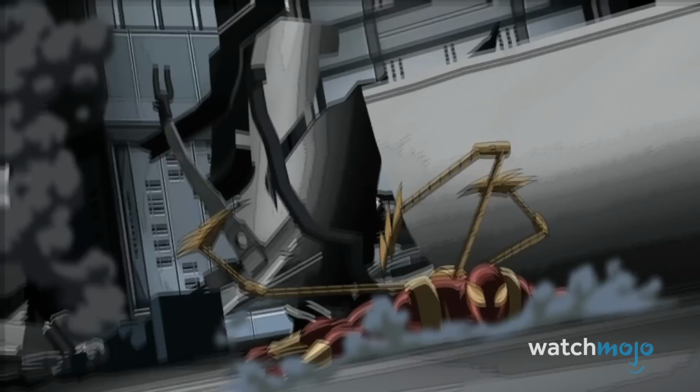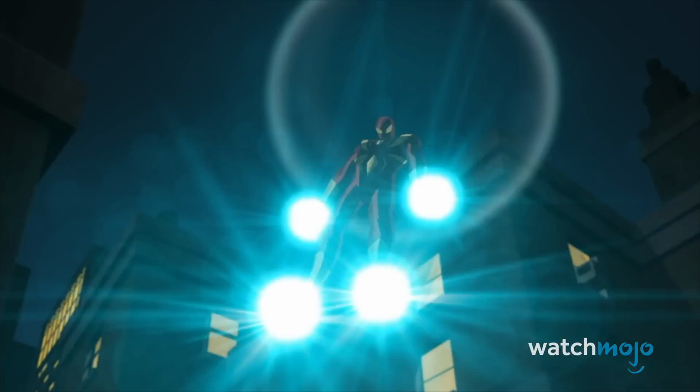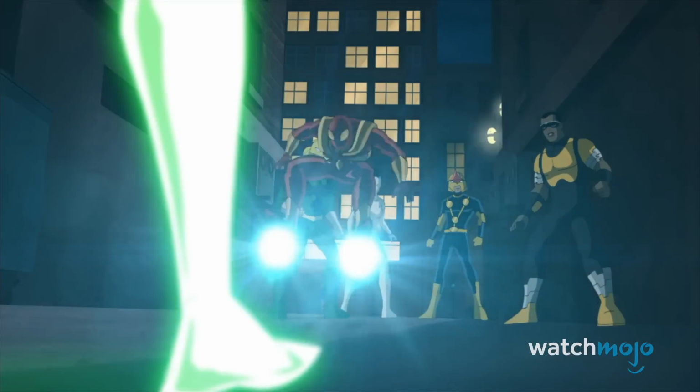This set of armor resembles Iron Man's suit in many ways. It's got a red and gold color scheme and contains many of the technological advancements that Iron Man possesses.